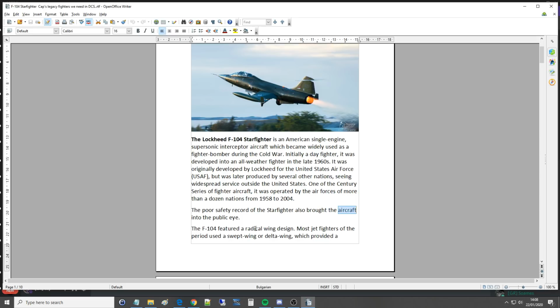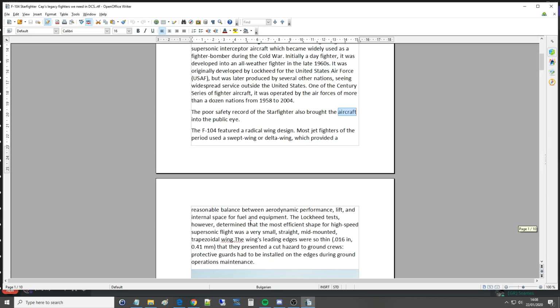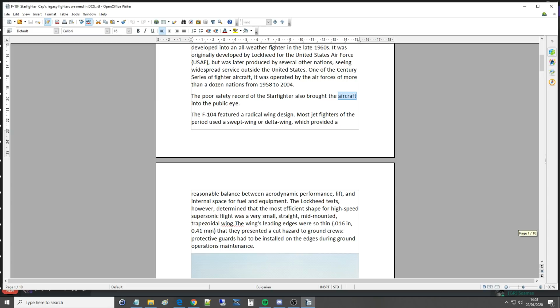The 104 featured a radical wing design. Most jet fighters of the period used a swept wing or delta, which provided a reasonable balance between aerodynamic performance, lift, and internal space for fuel and equipment. The Lockheed tests, however, determined that the most efficient shape for high-speed supersonic flight was a very small, straight, mid-mounted trapezoidal wing. The wing's leading edges were so thin, 0.6 inches or 0.41 millimeters, that they presented a cut hazard to ground crews. Protective guards had to be installed on the edges during ground operations maintenance.